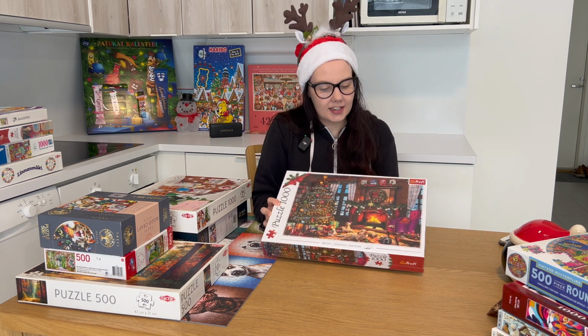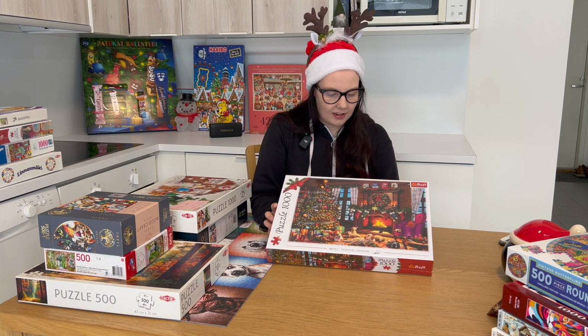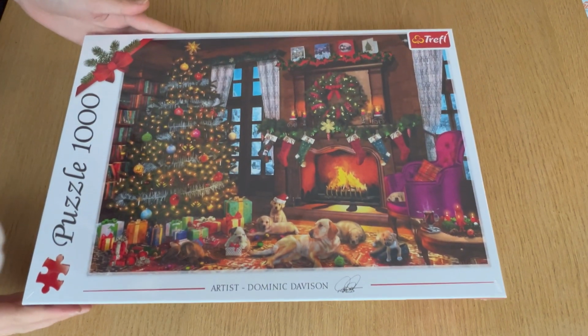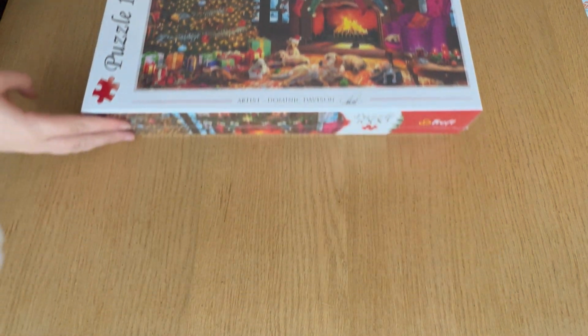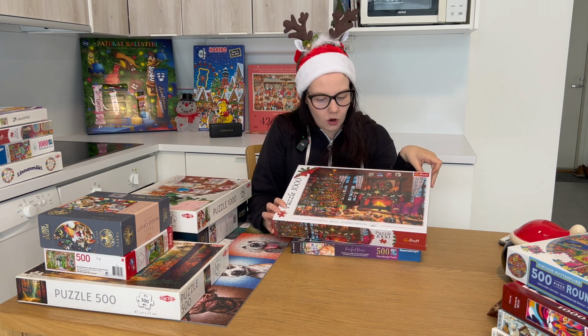So this is actually the first Christmas puzzle I bought this year, also from Trefl. I think the image is more traditional, it's still unopened, so this is the only brand new unopened Christmas puzzle I got now. I'm so excited to do this with my husband Daniel during the holidays.